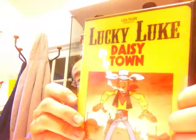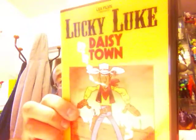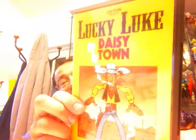Now I'm going to show you some of the other things I have involving Lucky Luke in other media. So let's start with some DVDs. This DVD is in French, and it covers one of the comic book stories that appeared before the cartoon, and it's called Daisy Town. That's a story where Lucky Luke comes to clean up a town called Daisy Town from all the bad guys and to establish peace and order.